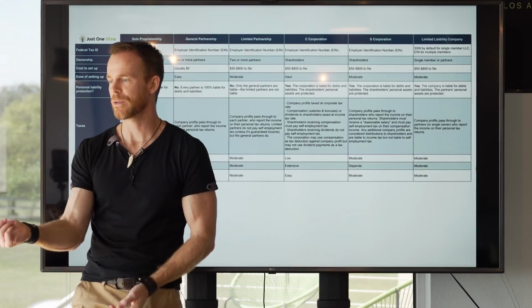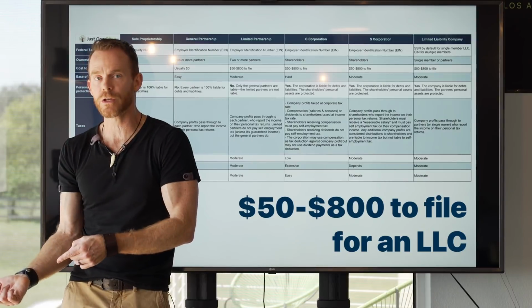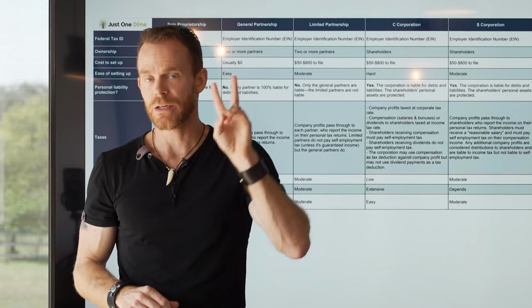Great. And that's exactly what it's going to cost you, somewhere between $50 and $800, depending on whether you ask LegalZoom to do it for you, or you hire a lawyer to do it for you, or you do it yourself. You can do any of those options. LegalZoom is just one example of an online service that can do that for you. You need to file for an LLC in two situations.